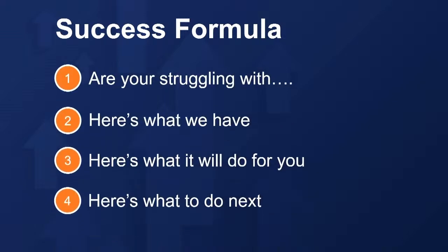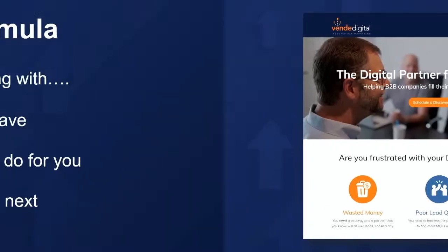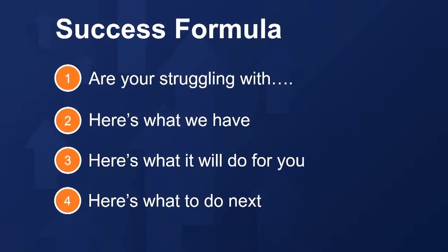Once you've done that homework assignment, here's a real simple formula for writing really good marketing copy. Start with, are you struggling with? That's the problem, right? The next section or sentence can be, here's what we have. So are you struggling with a headache? Here's what we have. We have aspirin. Here's what it will do for you. It'll make your headache go away. And here's what you need to do next. Go to CVS and pick up a bottle of our aspirin, whatever the case may be, right?